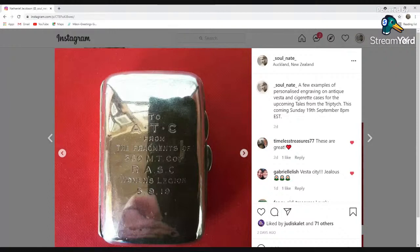That is incredible, Nate. So again, it almost counters every reasoning for not wanting personalized engravings, but it's that exception that I just had to have this piece. Just beautiful.